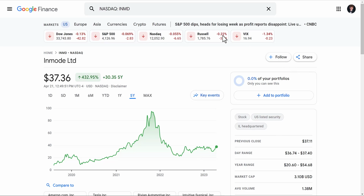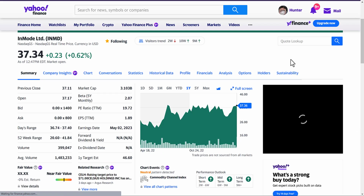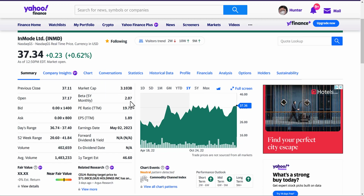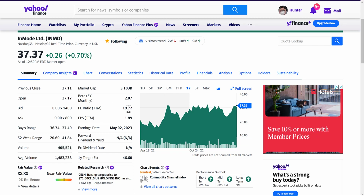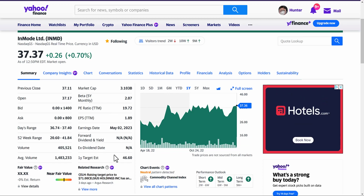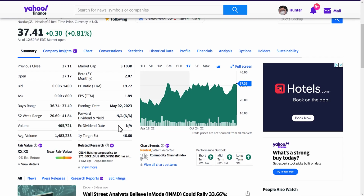But I want to talk to you guys a little bit more about this company and how I chose to value it, and how you can get access to this kind of valuation method as well in the near future. But right now it has a market cap of about $3.1 billion, a pretty high beta, about 2.07. PE is about 19, and its earnings per share is $1.89. And the 1 year target estimate from Yahoo Finance is about $46.60.